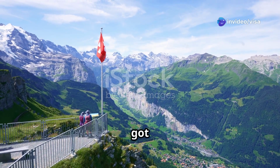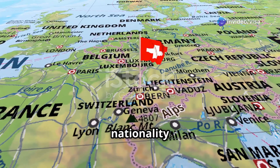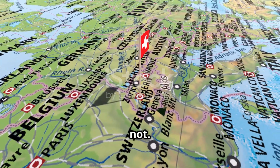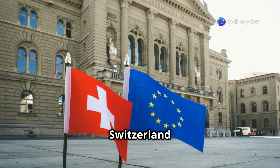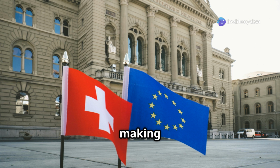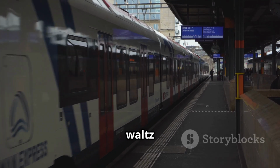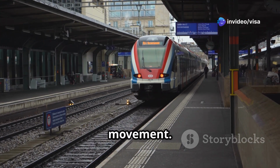First things first, we've got to figure out which path you'll be taking on this Swiss adventure. Your nationality plays a big role here, specifically whether you're from an EU/EFTA country or not. Why does this matter? Well, think of it like this. Switzerland and the EU have this agreement, kind of like a VIP pass, making it super easy for EU/EFTA citizens to live and work in Switzerland. They can basically waltz right in. No complicated work visa process, just freedom of movement.